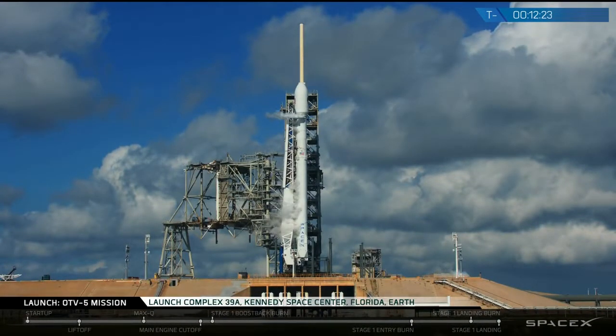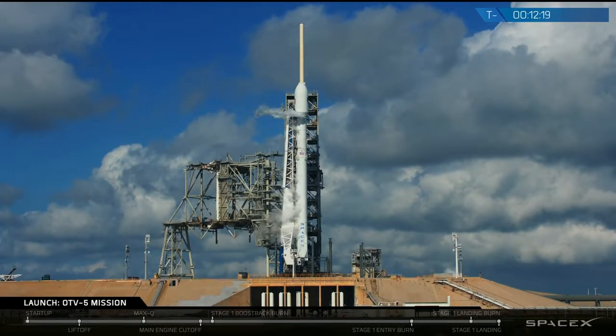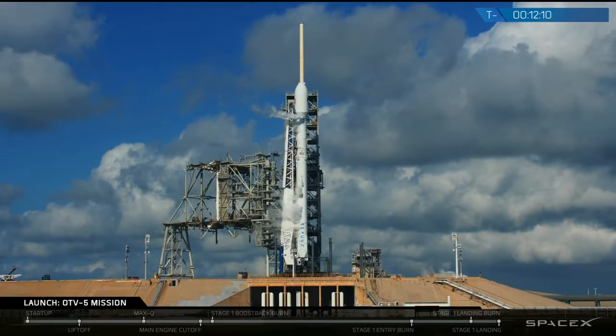You are looking at a live view of the Falcon 9 rocket on SpaceX Launch Pad 39A, preparing for liftoff in just about 10 minutes from now at 10 a.m. Eastern Time, 2 p.m. Universal Coordinated Time. Welcome to the live webcast of the U.S. Air Force Orbital Test Vehicle 5 mission.